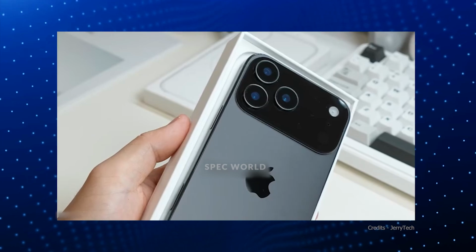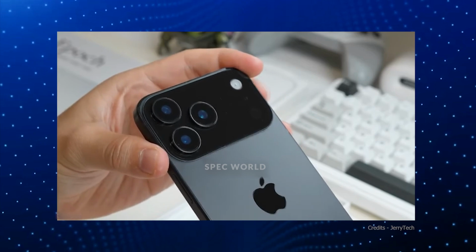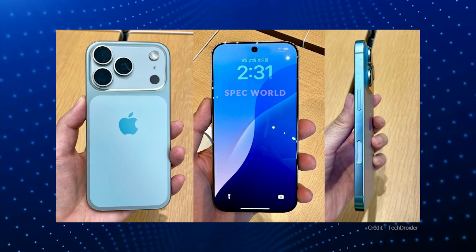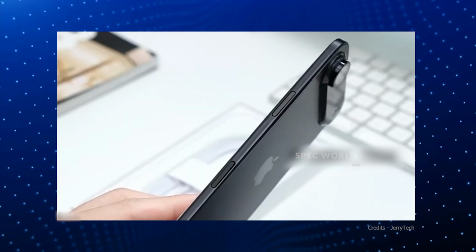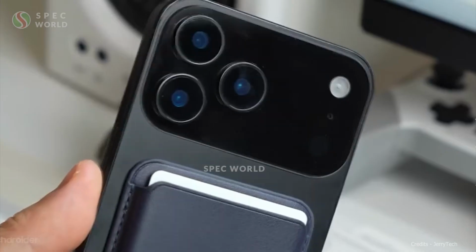Hey everyone! We've just got some exciting new images and videos from China showing plastic mock-ups of the upcoming iPhone 17 series, and wow! This could be the closest look yet at the final design. And let me tell you, it already looks way more premium and polished than the earlier mock-ups we saw.